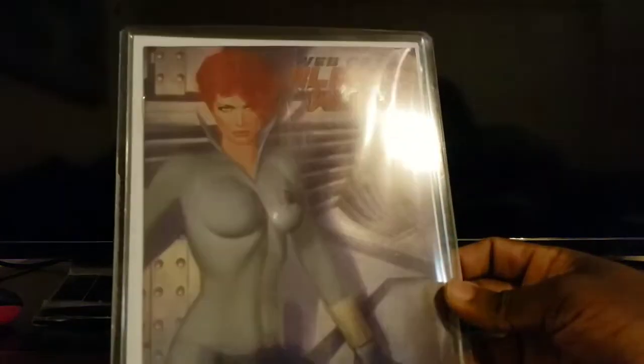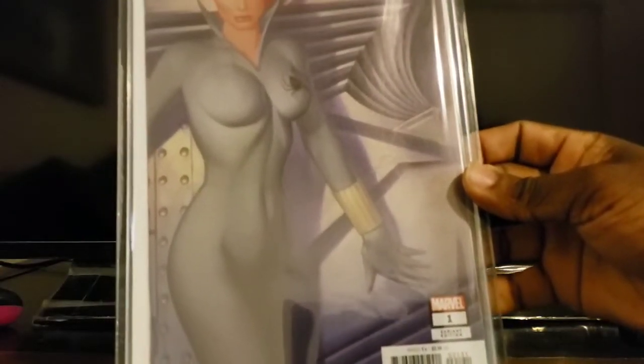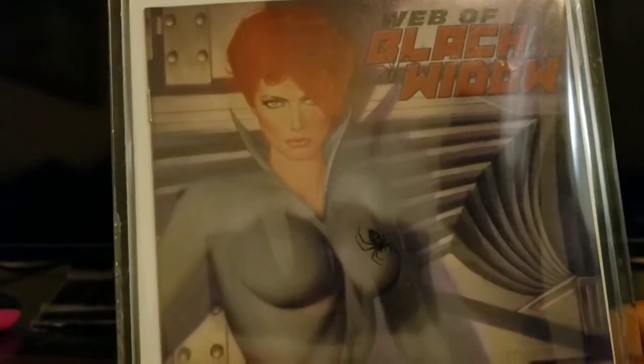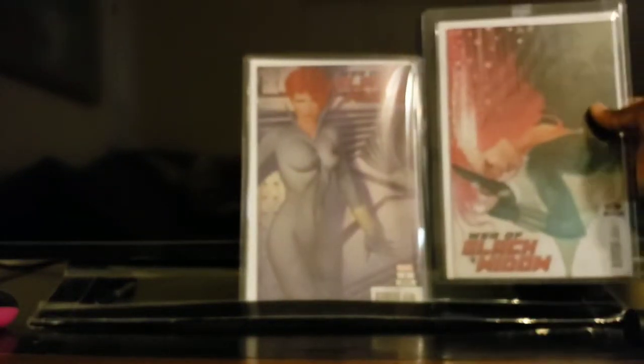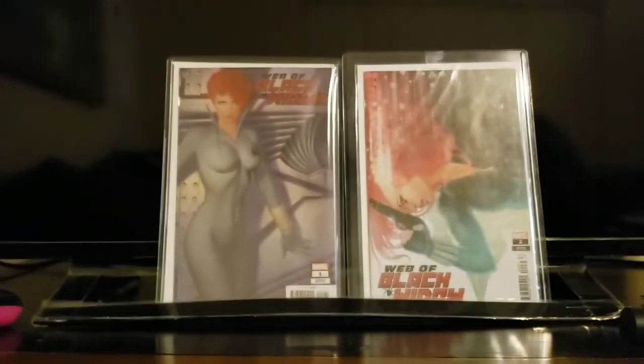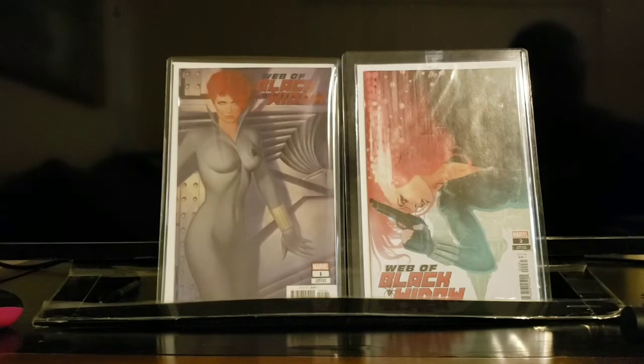Just super dope. First person to tell me about this book was the Martian Comic Hunter. And I was like, yeah, at first. And then the more I looked at this book, I was like, I can dig it. I can see why people are pretty interested in this book. Love it. And last but not least, had to get the other variant by Stephanie Hans as well. So, really happy about those books.